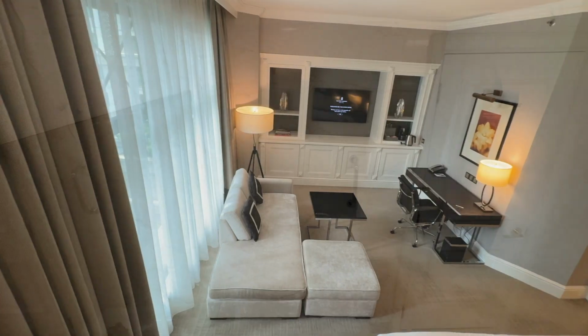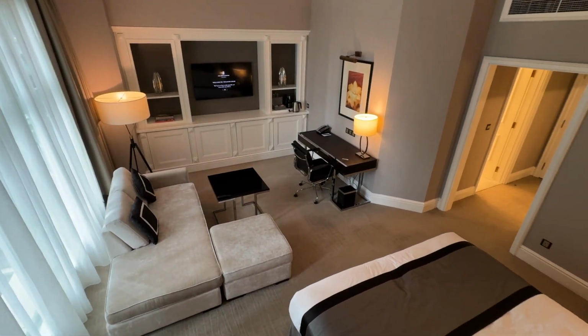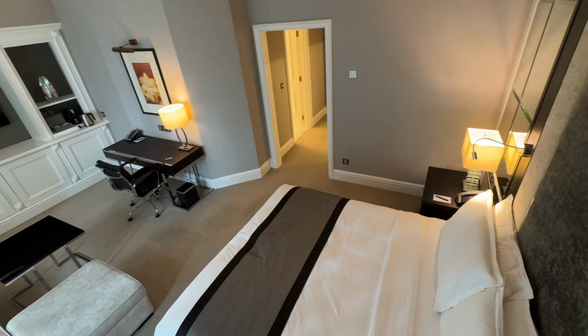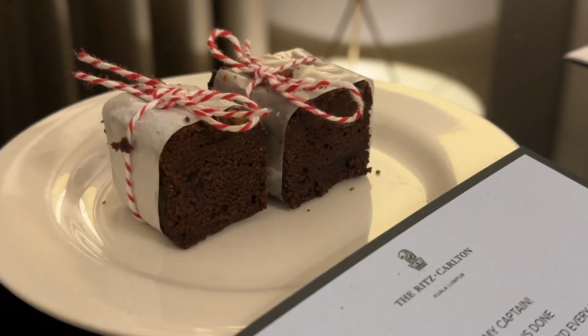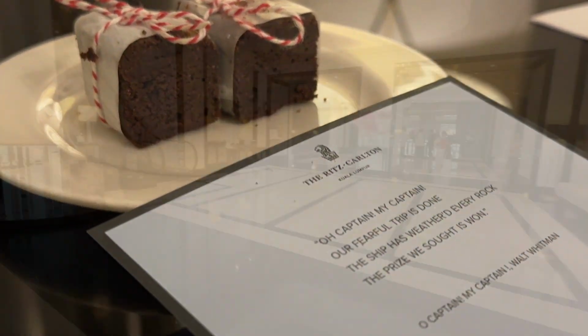The room's layout is not very special, but somehow I feel comfortable when I am inside here. Maybe the color they are using is very soothing, and the arrangement of the furniture makes me feel it's very spacious. I like this room very much. Oh, by the way, I got these brownies as a little welcome gift too.